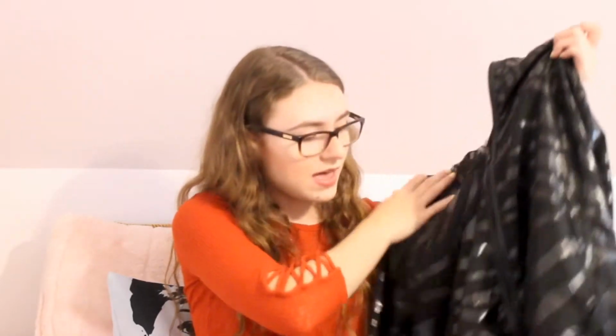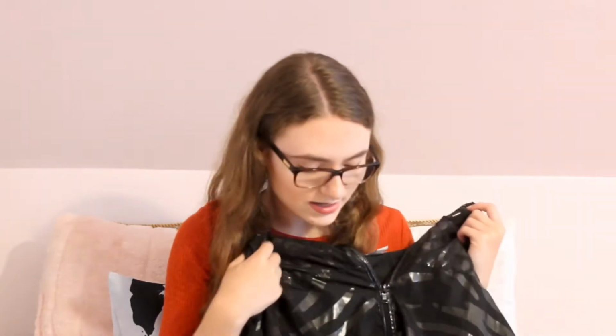Then I got this adorable rain jacket for college. This was originally from Forever 21. But I got it for $12 at this consignment place, and it is just so stinking cute. It is black, and then it has cheetah print details and then zebra print details. The pockets zip, and it is this nice, almost reflective material on the animal prints.